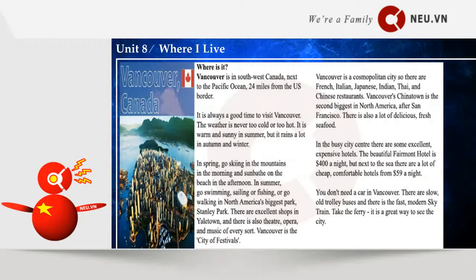How to travel? You don't need a car in Vancouver. There are slow, old trolley buses, and there is the fast, modern SkyTrain. Take the ferry. It is a great way to see the city.